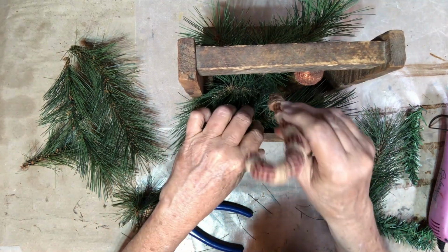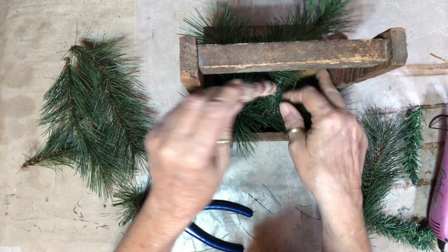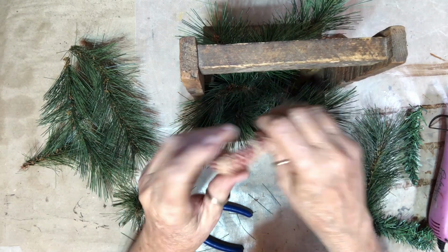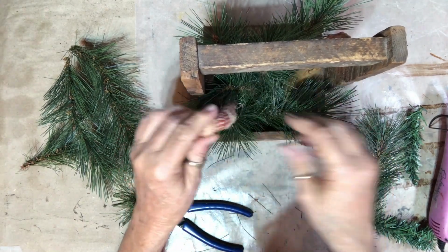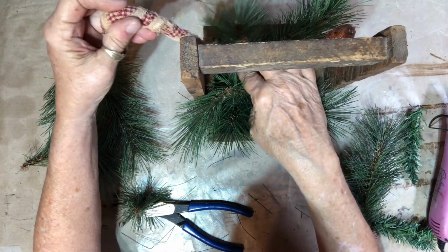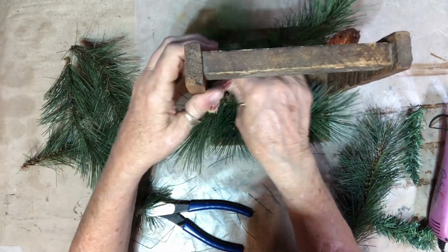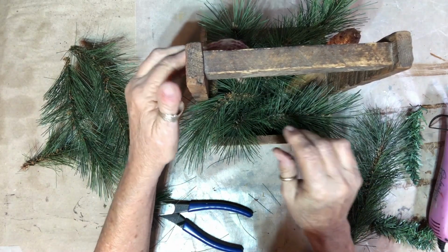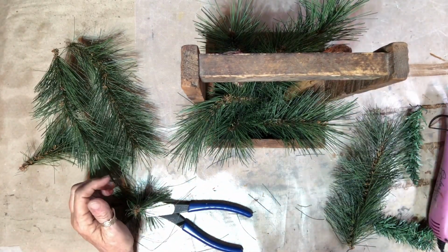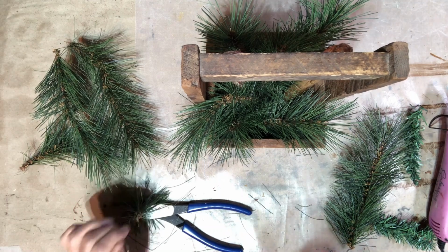Just not sure where I'm going to go with it. I'm not sure what I'm even going to use. I'm just kind of sticking it to see. No, I don't want that to the front like that. Right back like that. That looks stupid.